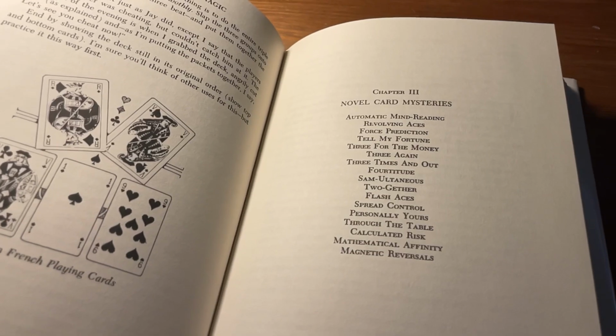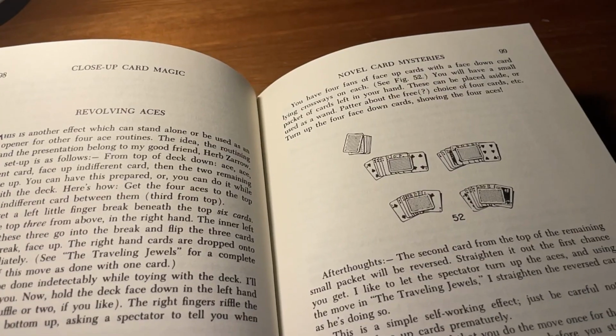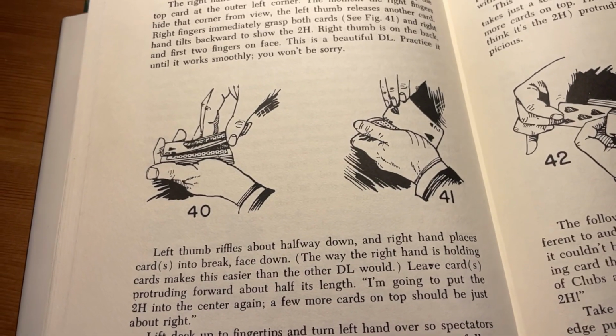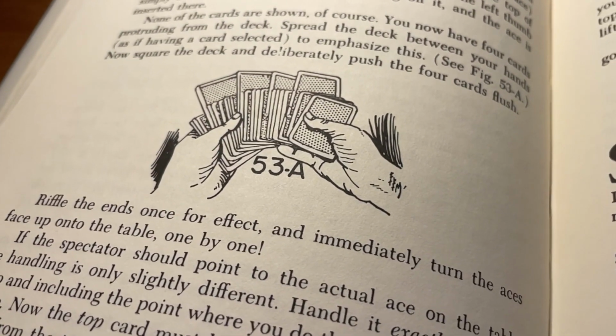Chapter 3 is titled Novel Card Mysteries. Some of the effects that I enjoyed from this chapter were Revolving Aces, which is where the spectator stops you on 4 random face-down cards, which end up being the 4 aces. There's also an effect called Fortitude, which uses faro shuffles. There's a really great control called the Spread Control. Ricky Jay uses this in his performance of the 52 Assistants. One of Harry's friends, Jay Ose, also gives us his touches on card through table.